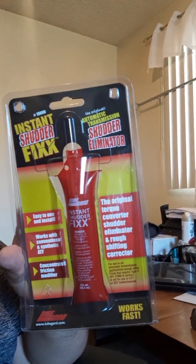I went into the automotive store and looked on their shelves, and I found several different products for this very fix. It's an anti-shudder fix for automatic transmissions. And this is the brand that I purchased. It's 2 fluid ounces, and the gentleman that I read the article from said he used 4 fluid ounces. You shouldn't have to drain anything out of your transmission pan to accommodate the small amount that's in these containers.